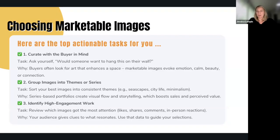Now, in your online portfolio, you can market and organize them in different categories and genres like we do in Photo Art Pavilion, but you can also create different ways to be able to share multiple images together. You just have to be creative, and it's all about your blogging. Now, 3, identify high engagement work. Review which images got the most attention. So this is kind of like having the public test your art. So I know I've done it myself. And let's say you have 2 images that are very similar, but technically a little bit different.